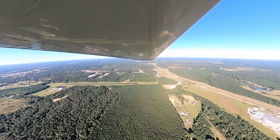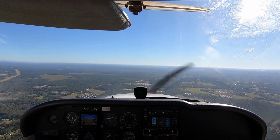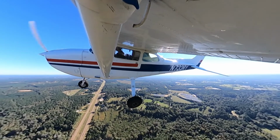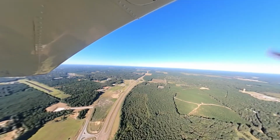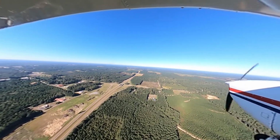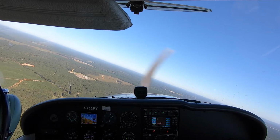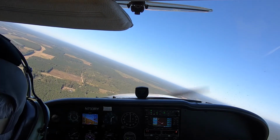Lee County Traffic, Skyhawk 733 Romeo Yankee is overflying the airfield. We're going to enter an upwind for runway 36 and do better. I don't see anybody. We're getting down to 1500. And that's north, 1500. Lee County Traffic, Skyhawk 733 Romeo Yankee is a left crosswind for runway 36, Lee County.